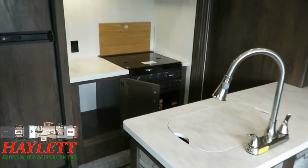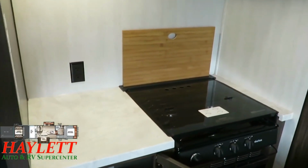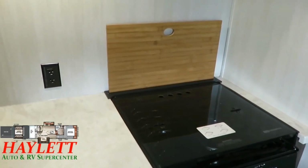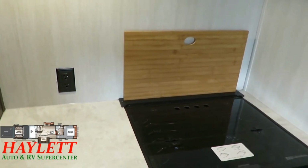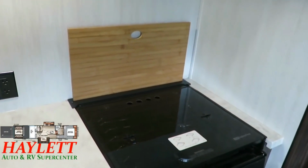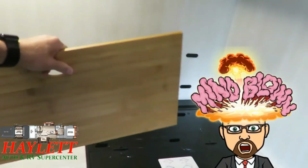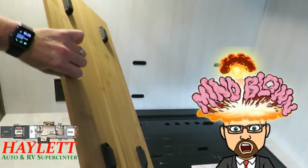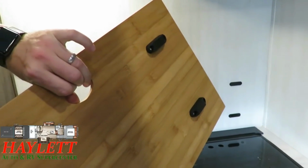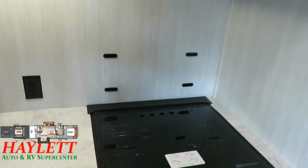Now, speaking of that, you might notice this food grade bamboo cutting board back here. And I looked at it and I'm like, what? How is it sitting there? I figured it was vertically slotted in place. So I walked over here and grabbed it. And lo and behold, it's actually magnetically latched. These are the exact same sort of magnet holdbacks that you'll find on baggage doors. How cool is this thing?